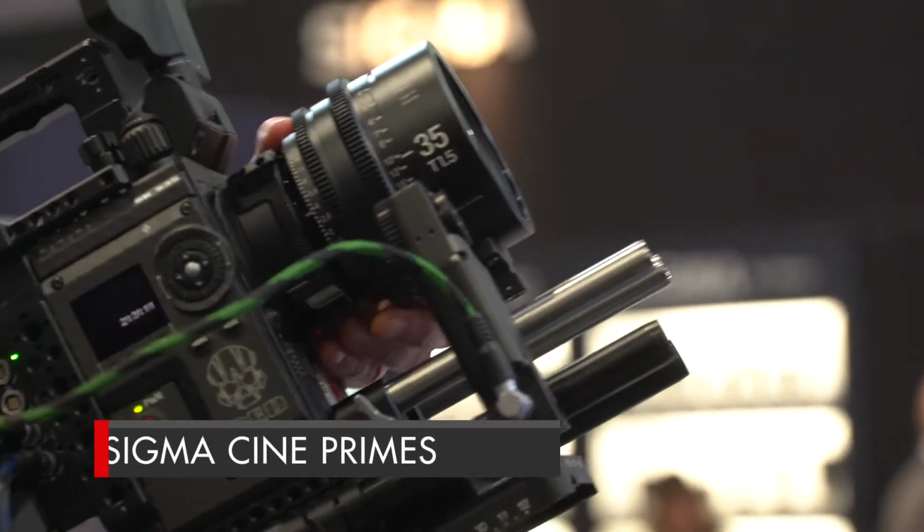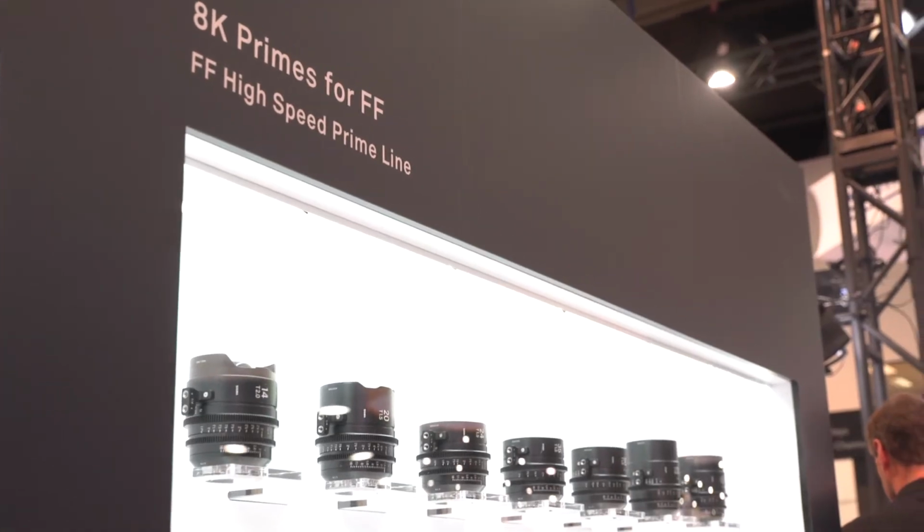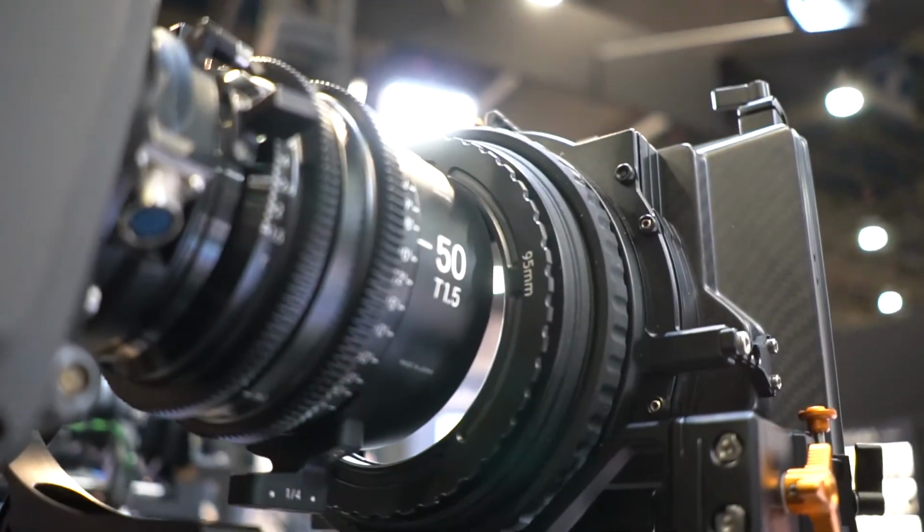Next up, Sigma, who follows the success of their Super 35 Cine Zoom line with high-speed Cine Primes. They unveiled a 14 and 135mm option to round out the lineup, and finally put a price tag and a ship date on the highly anticipated line. The Primes will start shipping in June and will retail for $34.99.